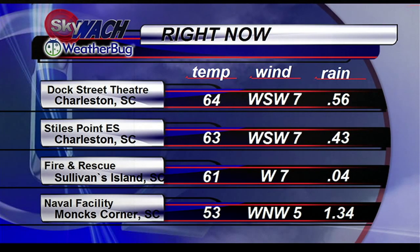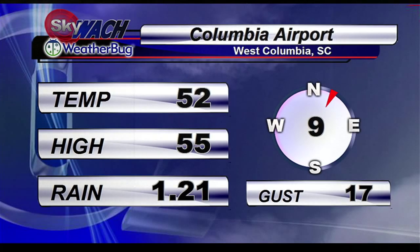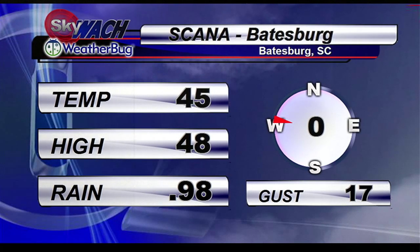1.34 down in Moncks Corner, just outside of Charleston. Sullivan's Island, only 4/100ths, while 0.4 of an inch at Dallas Point Elementary School in Charleston, and the Dock Street Theater, over ½ an inch of rain. Temperatures still comfortable. We got a warm front that lifted through late in the day and helped to raise these numbers. Columbia Metropolitan, 52. Like I said, 1.21 inches of rain falling there.